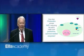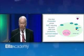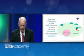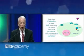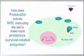And it's the same in every cell. They've all got the same genes. What makes one cell different from another is they express those genes differently. So a brain cell has genes that only brain cells express, a kidney, other genes that only kidneys express. To regulate gene expression, substances like Protandim, which is the purple figure in the upper right corner here, that represents any one of the 5 active ingredients in Protandim, when it approaches any human cell, it binds at a receptor.